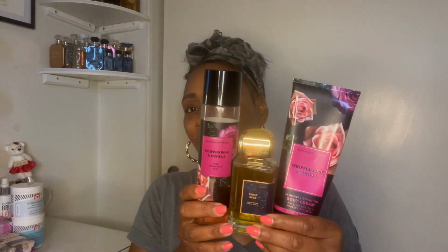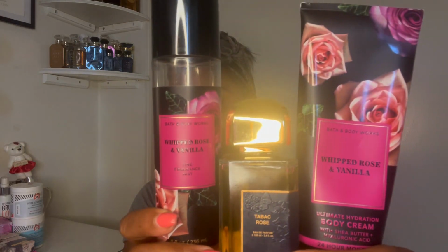Yeah, this smells amazing on its own. This don't need no help as well. But you add in them rose petals and you add in that whipped vanilla. It's just so good. And this already has Turkish rose and the Italian lemon and the pink pepper and the tobacco. So mixed with this, this was amazing. So let your girl know if you tried this combo, or if you tried a combo, let your girl know what you think, because this was a beautiful, beautiful combo. Like I said, this don't need no help, but it smelled really, really amazing with the whipped rose and vanilla from Bath and Body Works.